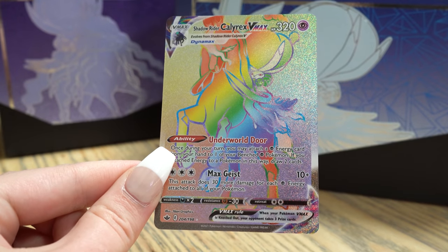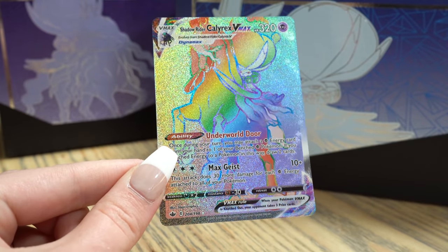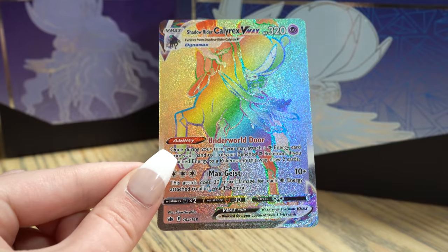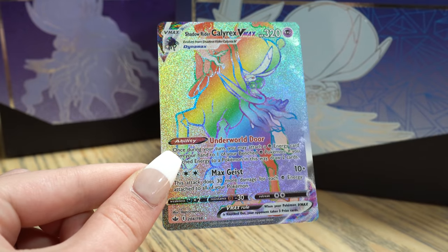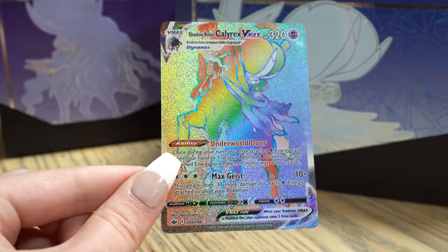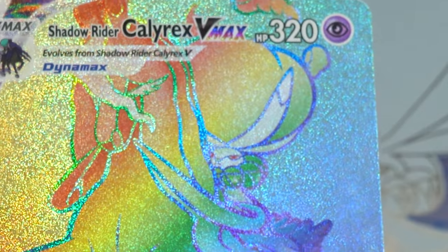Shadow Rider Calyrex VMAX. Okay, I don't even think we've pulled a V yet of Shadow Rider Calyrex. So Underworld Door is the ability. Once during your turn, you may attach a psychic energy card from your hand to one of your benched psychic Pokemon. If you do, you draw two cards. So this is an absolutely disgustingly good ability. One of the reasons why this is so heavily played, why it's so good. 320 HP as well. Our big VMAXs are coming back. Big VMAXs with the big heads, baby.